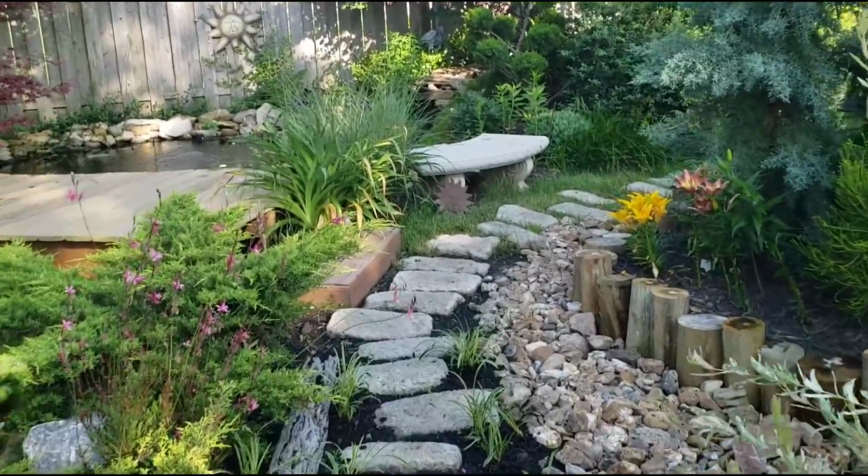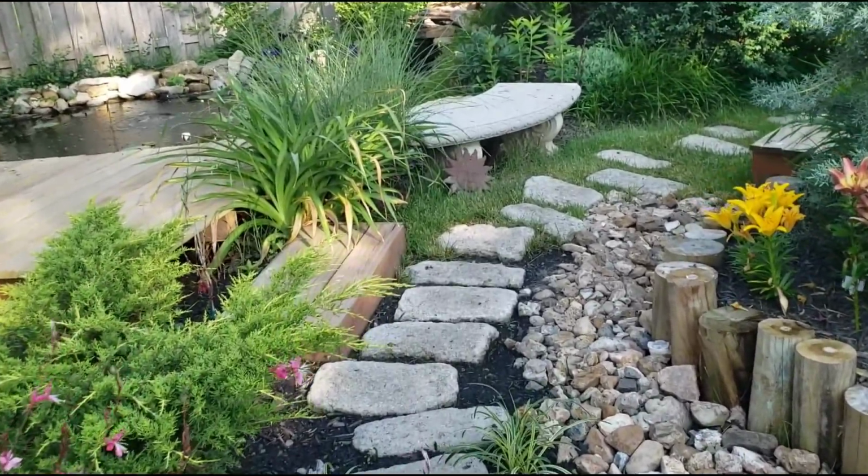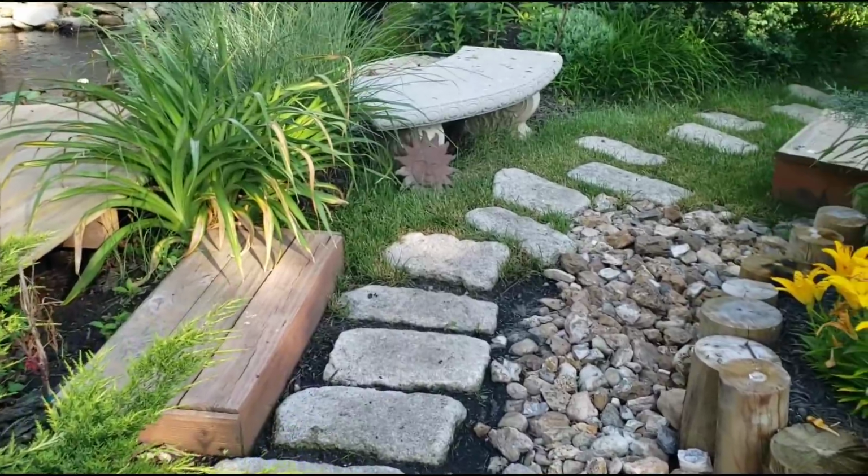But remember, I've never had a background in this, so this is all just as new to me as it will be to you if you get out and try it today.